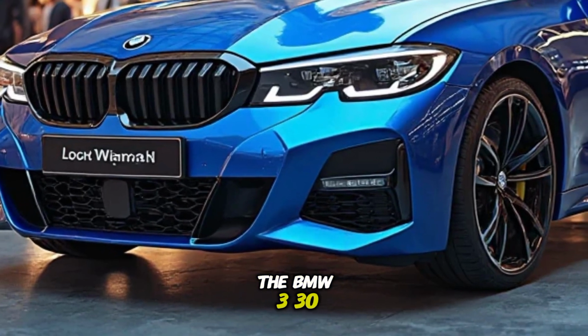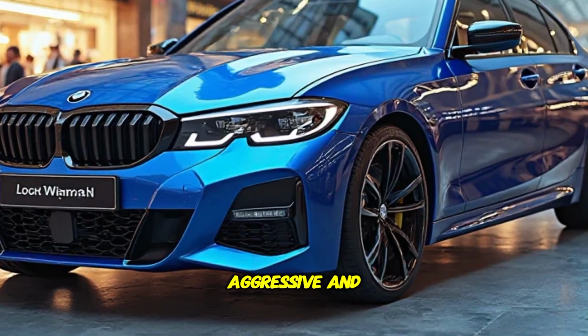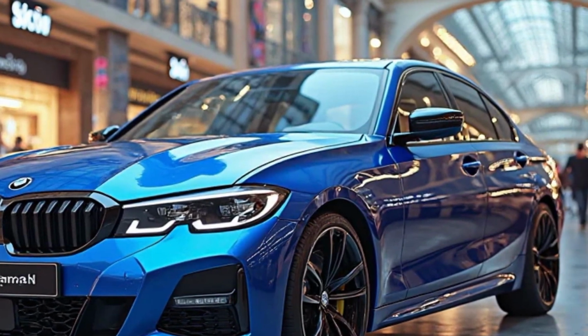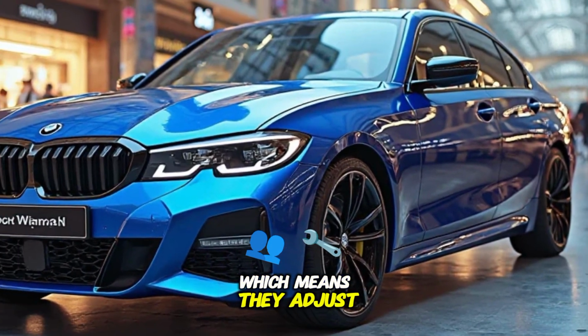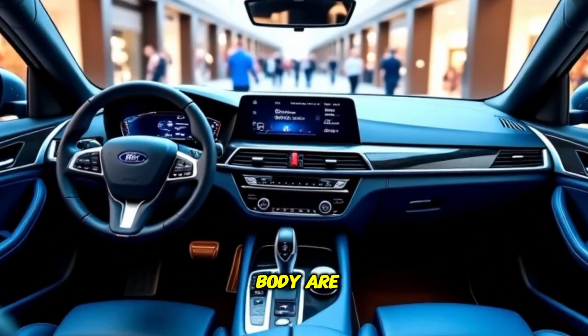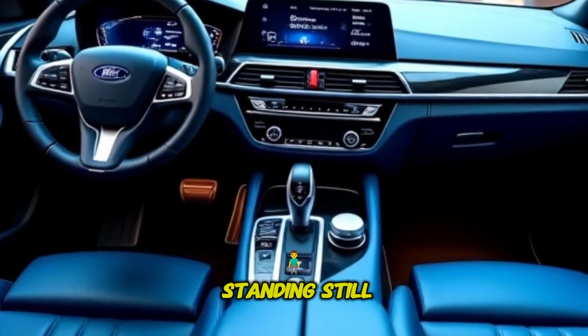The BMW 330i 2025 looks sharp, aggressive, and premium. The front grille is bold but not oversized, giving it that perfect BMW identity. The LED headlights are sleek and adaptive, which means they adjust themselves according to your driving conditions. The lines on the body are smooth and sporty, making the car look fast even when it's standing still.